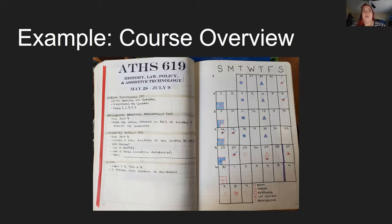And then on the other page here, I just kind of had some overviews and guidelines of all the different assignments that I had for that course. So for the different forum discussions that I had, I put like a 30 here, meaning that it was 30 points out of all of the points in the class. And then I just did, okay, I need to have my initial response by this date. I need to have 4 responses to others by this date. And then what weeks I had them in, because they weren't every week.